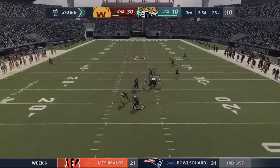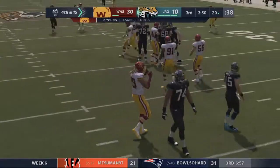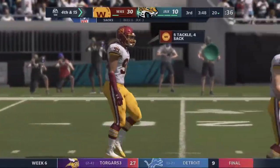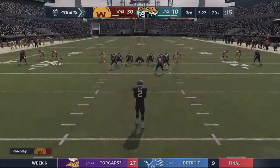From the shotgun, he'll look to throw. But he cannot avoid the pressure as the Washington pass rush gets home. Chase Young in there to get him, and that is sack number 6 now for him on the year.